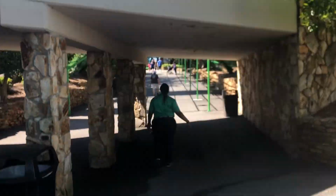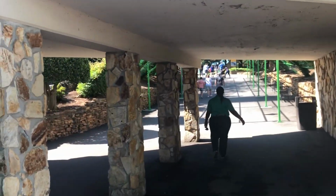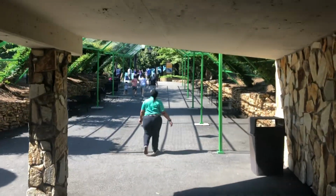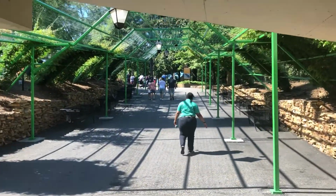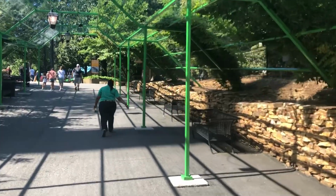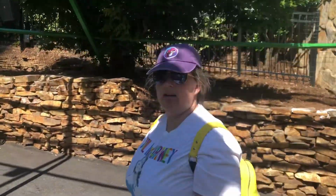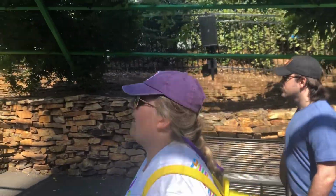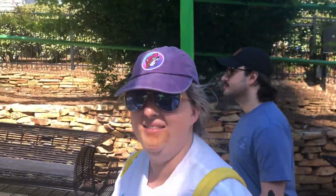Let's go. Right after we finished Twisted Cyclone, they opened up the rest of the park, so we didn't even realize that only a few of the rides were open at the 10 a.m. opening time. But now, we're able to go to the rest of the park. Did your Six Flags not do that growing up? I don't think I rope dropped very often. Yeah, I rope dropped every time I went.